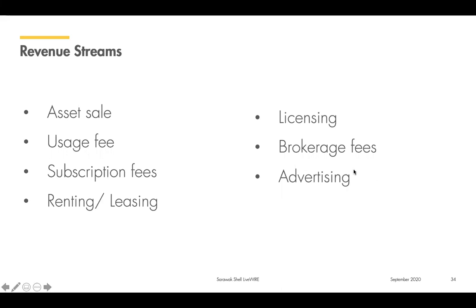And lastly, another example of revenue stream is through advertising, right? For example, if you have followers, you can advertise people's products and services through your Instagram page and all that, and they pay you for advertising, right? To reach those eyeballs, those thousands of people that are following you.